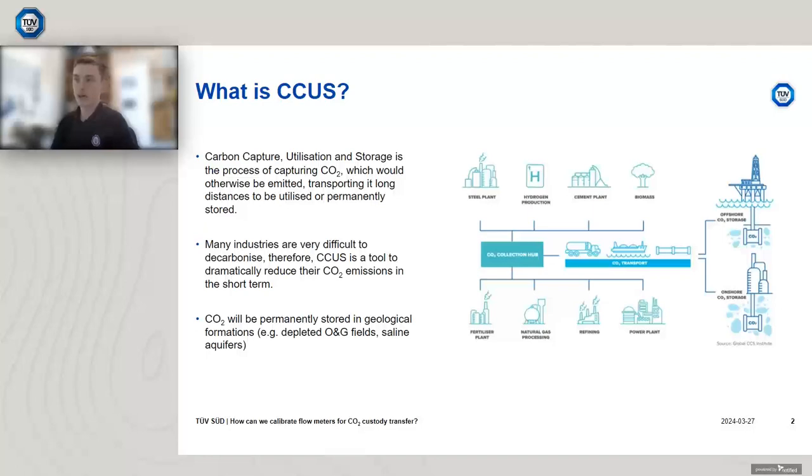CCUS stands for Carbon Capture, Utilisation and Storage, and is a process of capturing CO2 which would otherwise be emitted and then transporting it over long distances to be either utilised or permanently stored. So why are we doing this?